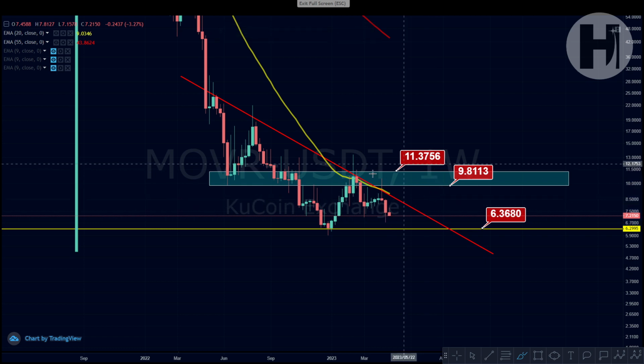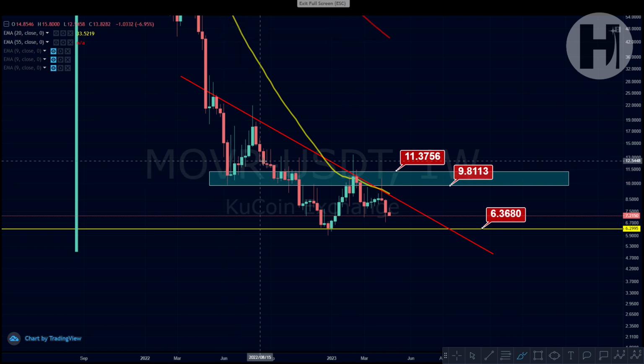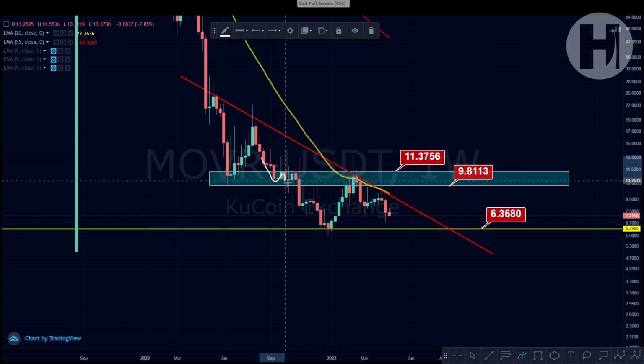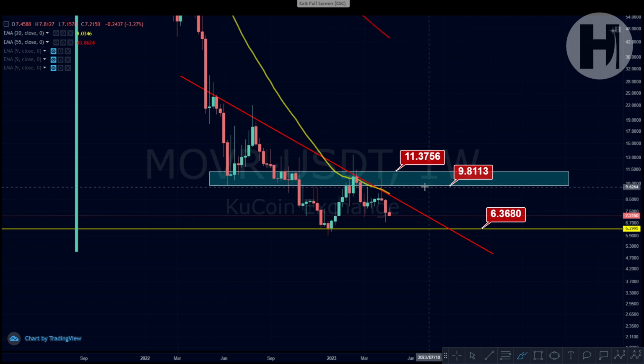As you can see, we have a major resistance block here. We did test this as support back in June of 2022. We came back down into it once again in September, and then we broke down below and started testing it as resistance, obviously. So breaking above the red resistance trend line, and breaking above the blue resistance block, would be a major bullish signal, in my opinion.